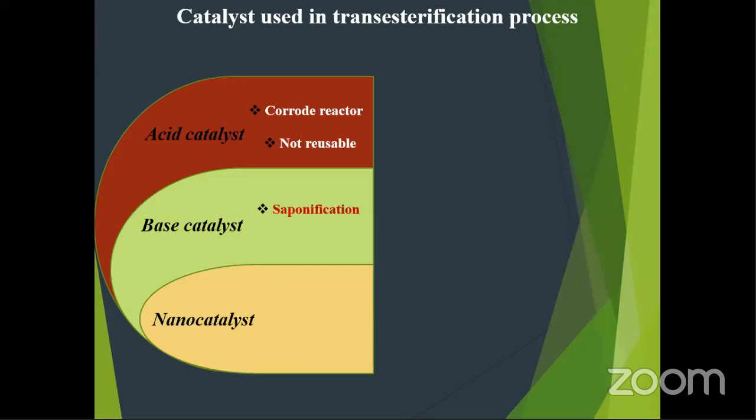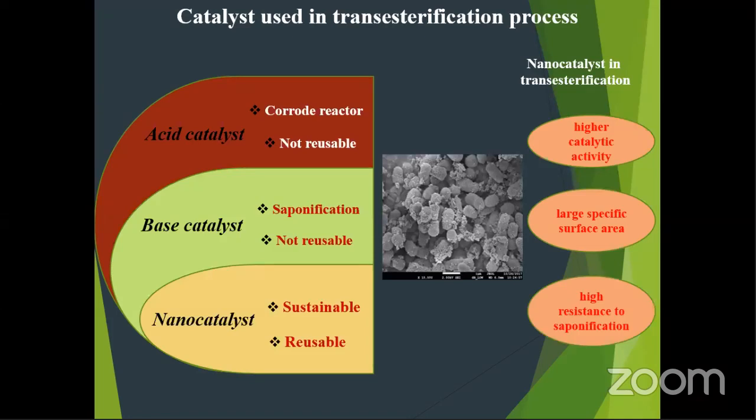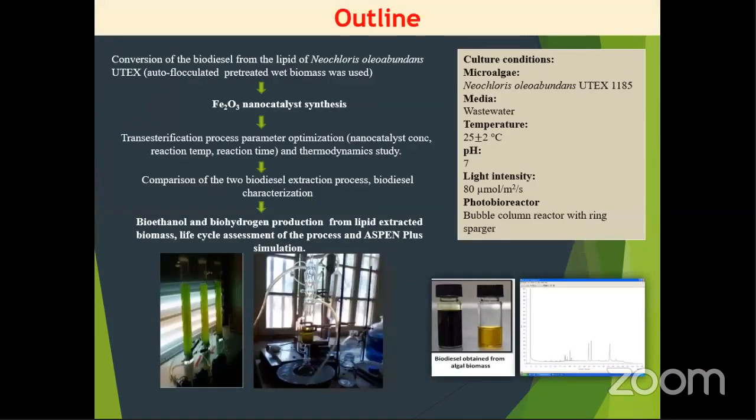The base catalyst undergoes a saponification reaction with the free fatty acids, so the yield is very low when using the base catalyst, and it is also not reusable. But nanocatalysts are sustainable and reusable. Also, the nanocatalyst has higher catalytic activity, large specific surface area, and high resistance to saponification.